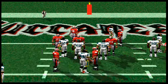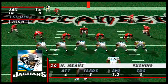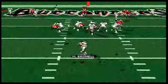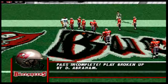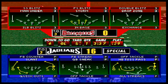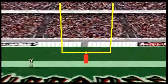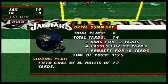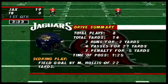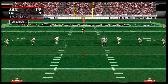Short loss on the play. So it's now third and goal at the 5. Incomplete. That brings up fourth and goal from the 5. It's good. Let's take a look at that scoring drive. Hollis gets set to kick it off.